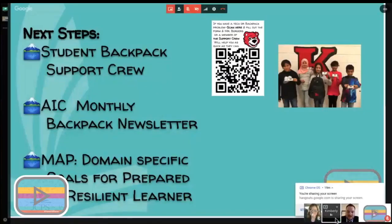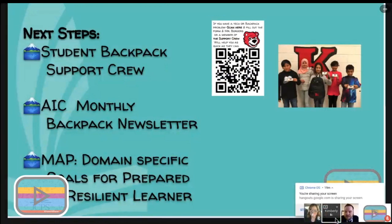Yeah, she's been a great example for our kindergarten, first and second grade teachers that Google in the backpack is very possible with primary students. So these are just our three next steps that we are currently working on. The first one is the student backpack support crew. That's a picture of them on the right there. They are our backpack crew.